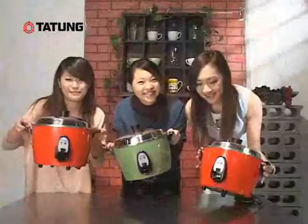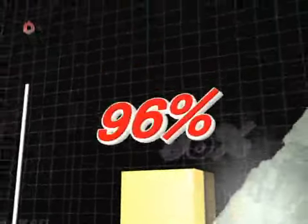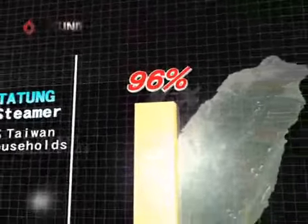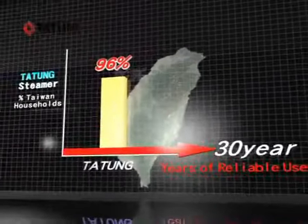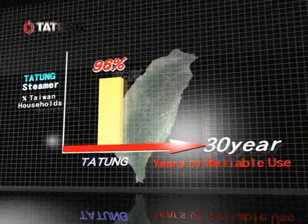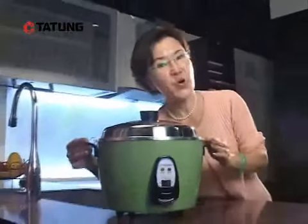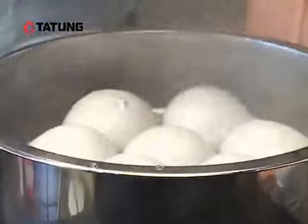In Taiwan, Tatung steamers have been known and trusted for years. Nearly every single household has a Tatung in the kitchen. And it's no wonder they're great, and they last. Over 80% are still working after 30 years of use. Tatung steamers, they're the best. Tatung steamers, they're so convenient. The Tatung steamer delights the whole family as it satisfies their taste buds.